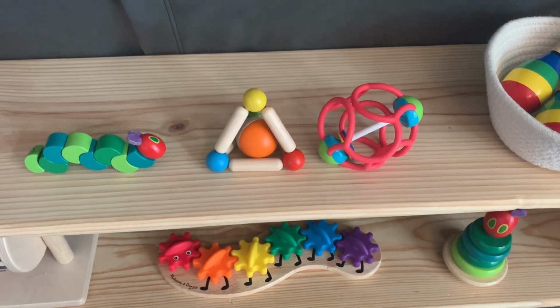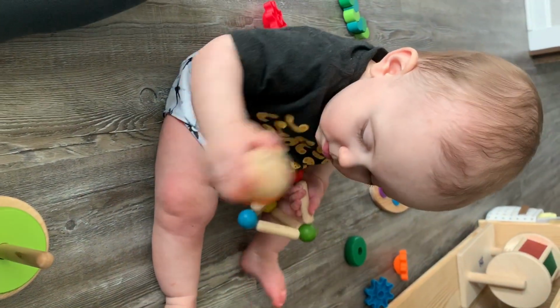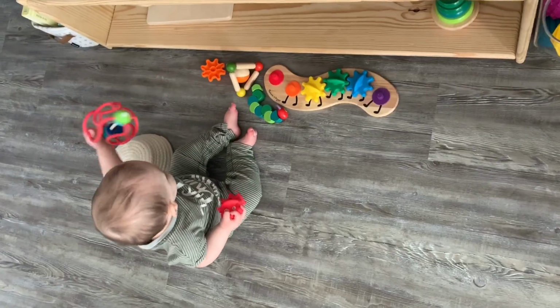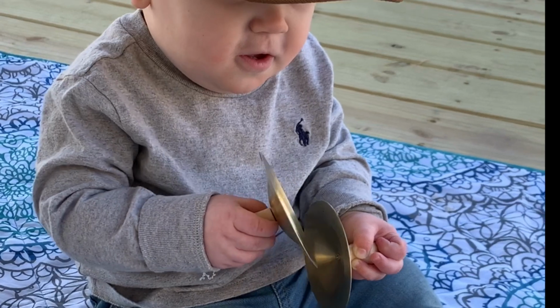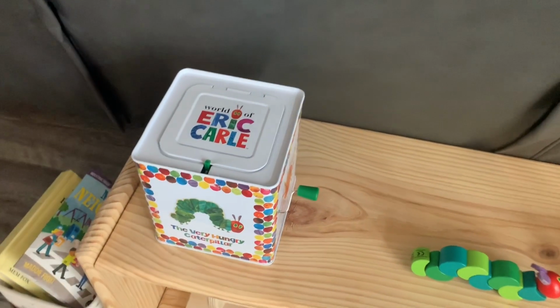On the top I have some clutching toys. So this is a triangle from Plan Toys that he can shake around, and the ball in the middle has a bell and it actually pops out. And then there's a little caterpillar that just kind of twists around, and this other little teether for him to shake and chew on. Then there's just a couple instruments from the Band in a Box set. I pulled out the maracas and the cymbals for him to shake around and bang together.